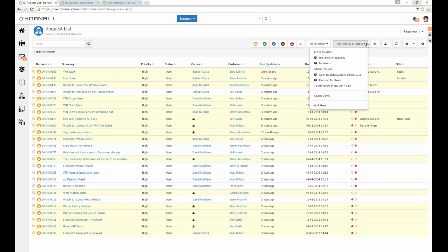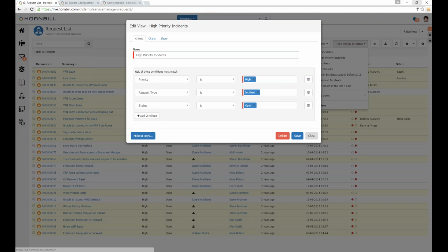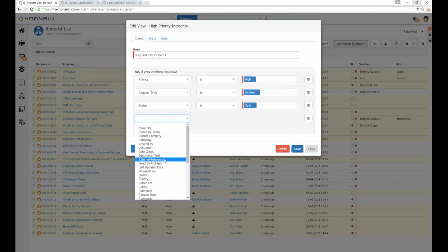We've listened to that feedback from Supportworks and we've addressed that with this simple clause builder. So each analyst can build their own views if they want to. You can obviously share these views, as Harry popped up to tell us, but priority is high, request type is incident, status is open. There's no SQL needed, there's no access to the data dictionary needed, or whereabouts in the data dictionary to edit. It's lovely and easy to see, lovely and easy to build, and each analyst could potentially build their own view.